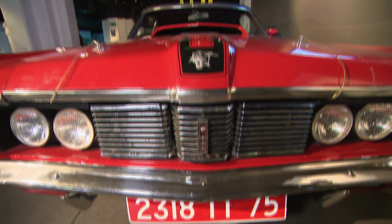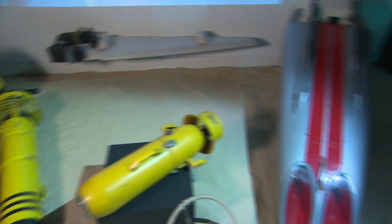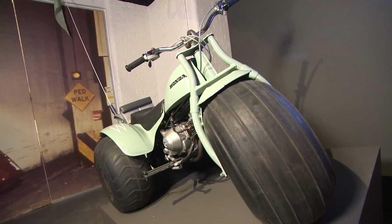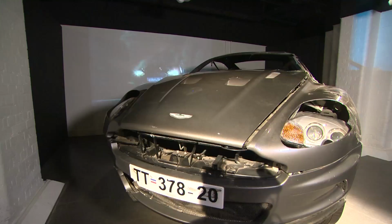It's going to be here for at least a year, and we're going to be constantly updating it with new artifacts from the films. I love it in here. You sense that you're at the home of Bond, from the boats, the planes, the vehicles. It's a special place. You can really get close to all of these props, and I think that there's a lot of excitement to it.